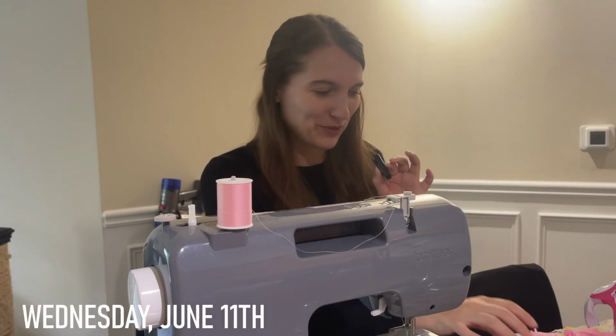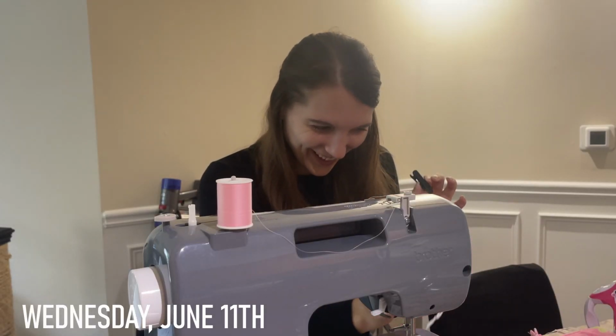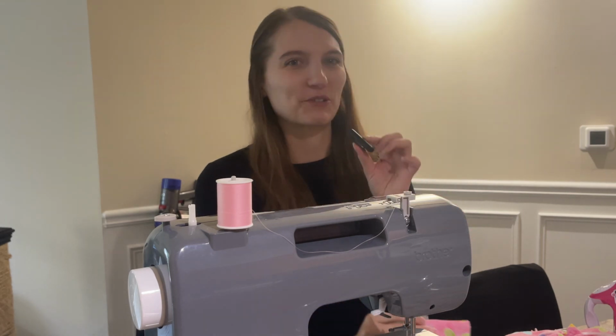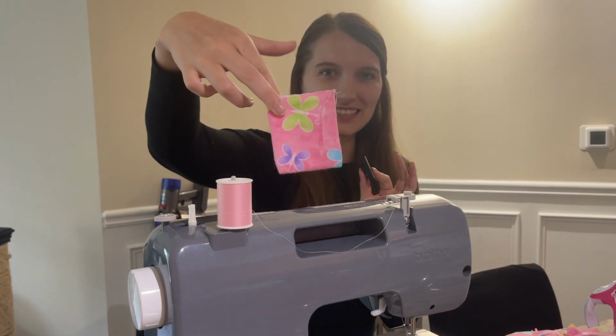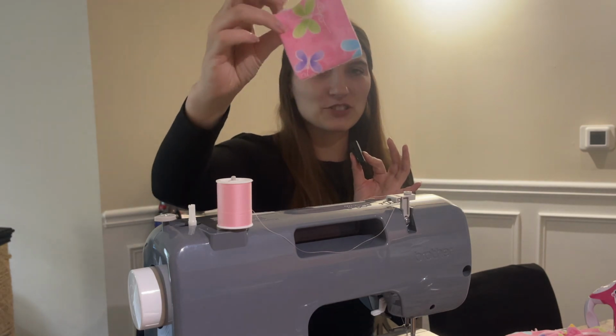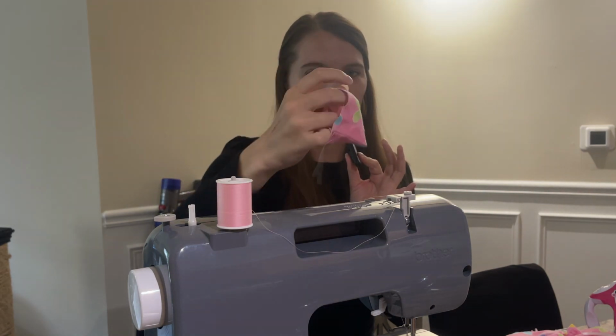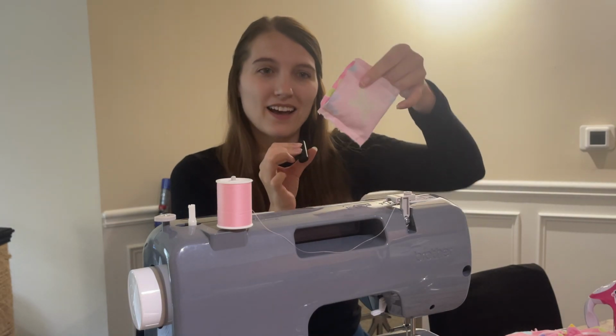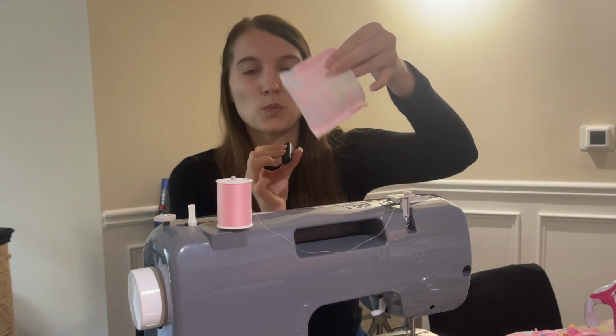So I have several prototypes. Let me show you. Sorry, I'm laughing because some of these are really bad and I'm kind of embarrassed to show you, but it's okay. This is the first thing I've made. It's just a very simple little pouch. There's nothing to it. I wouldn't even call this version 1. I'd call this version like 1/2.